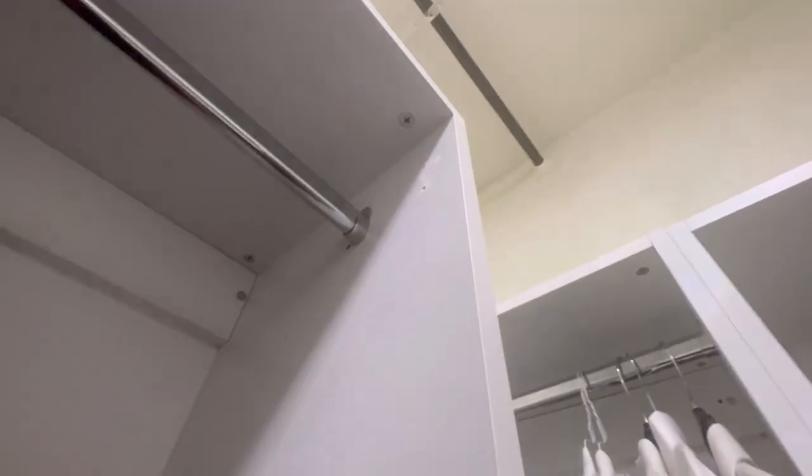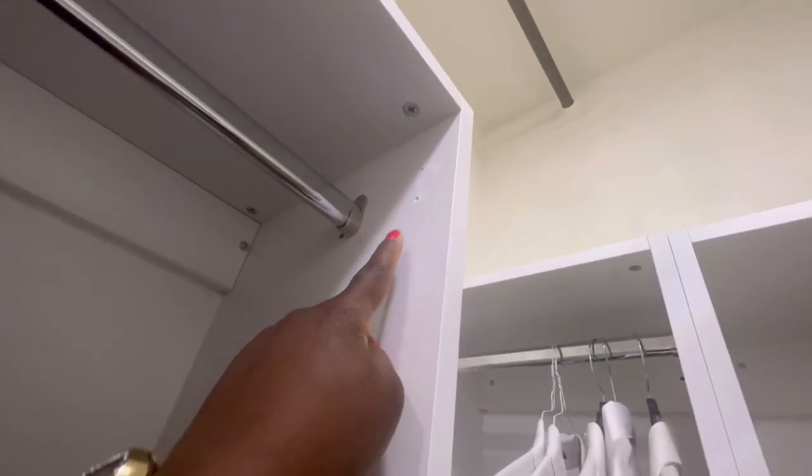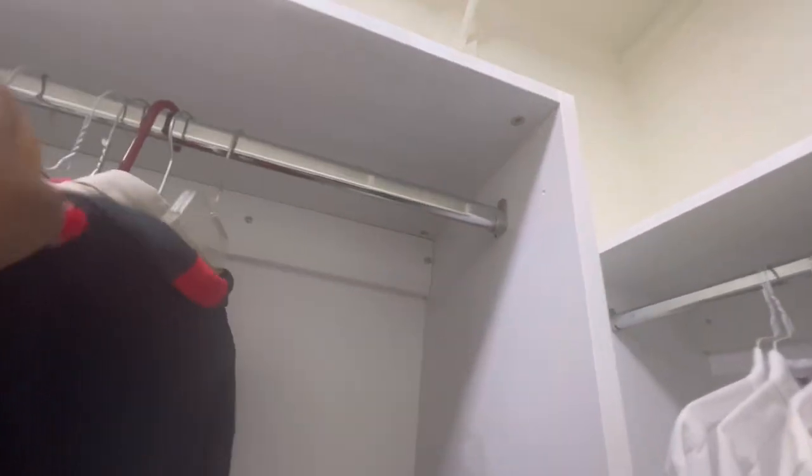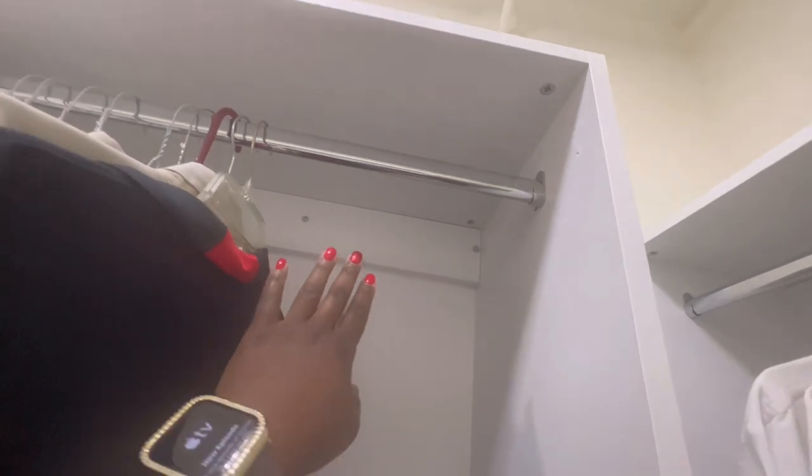So this is what. I don't know if it was very clear in the video before, but as y'all see, it's so dark, but these are the original holes that this bar was supposed to start in. So out further, so Mother Dears didn't like that because that would cause the clothes to hang out like halfway. So she decided to bore her own holes and push the shelf back. Now she's saying she could have relocated her holes. What did I say?